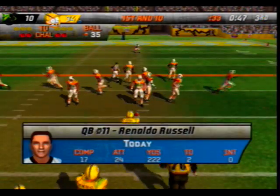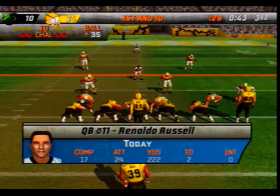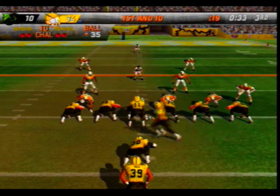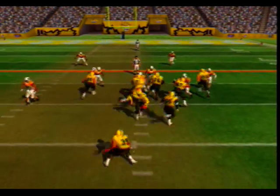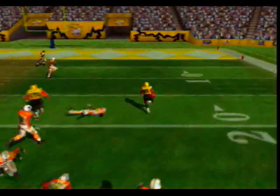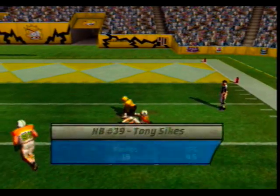Ball on the 35-yard line. The visiting team come out in a nickel package. A little misdirection. Can't bring him down. The 20. Barnett comes up to make the play.